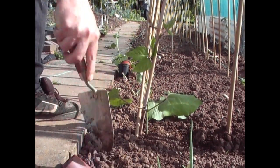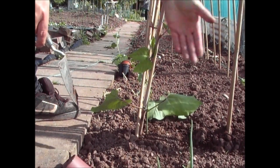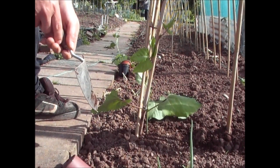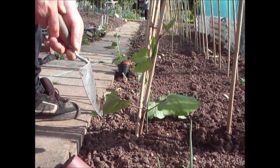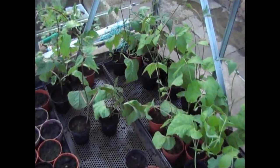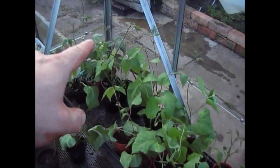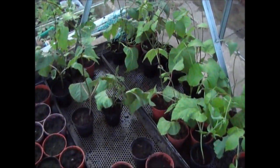So I'll just carry on planting the rest of these along, and as I say, if there is any frost, what I'll do is I'll just put a bit of plastic around to protect them, but I shall leave them out. As soon as I've planted them all, I'll give them a really good watering in, and then leave them to it. So as you can see, I've put out all of the beans that really need to go out. These ones are a little teeny bit short, so I'm going to leave them for a few days, just in case we have a frost. I'll leave them in the greenhouse for now. But you can see all of the others are starting to come through.